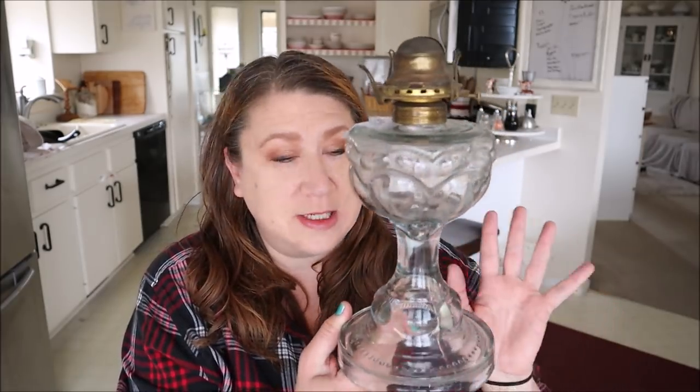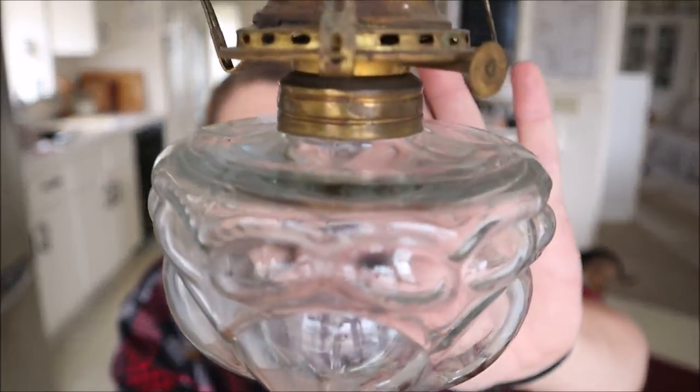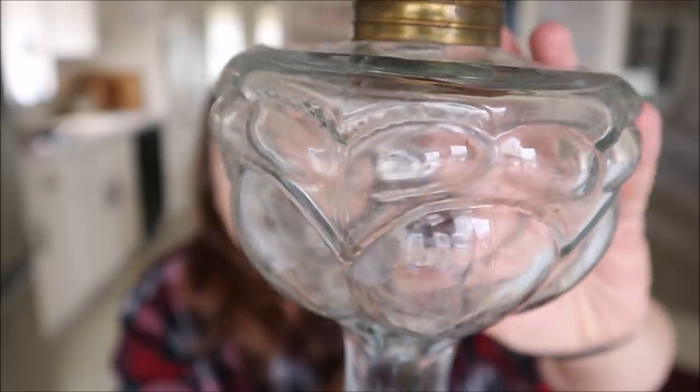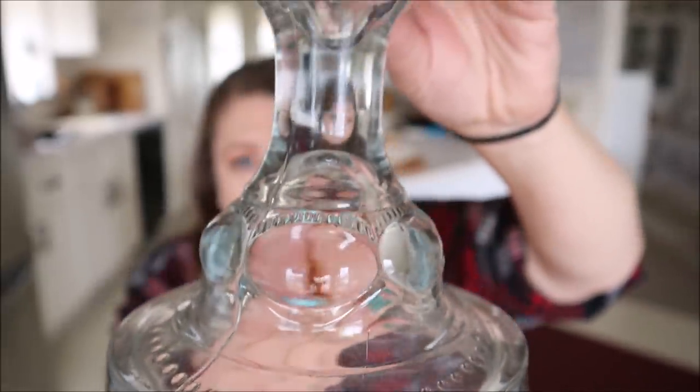The first one being, you guys are not going to believe this, another oil lamp for $4.49. And it looks like this. Oh, I just love it. Love it, love it, love it. I prefer these clear glass ones. I do have one that is a red glass one, but I really prefer these. So I was really excited to find it. It's got some nice detailing on it. And of course, it's got the lovely pedestal, which I absolutely adore in these lanterns. So I love this one.